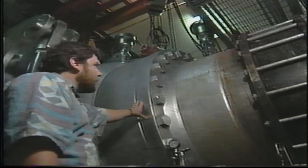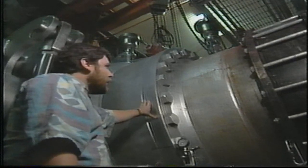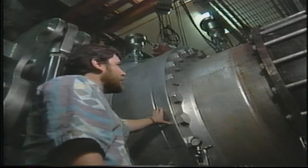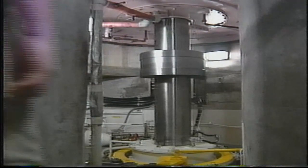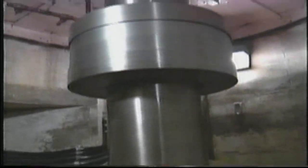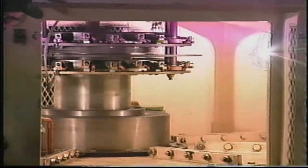This is the downstream side of the spherical valve. On the upstream side is the lake, and it's at an elevation of over 1,000 feet. And the pressure that will be exerted on the upstream side of this valve when it's closed is over 500 psi. This shaft is connected to a turbine. The water released from the spherical valve causes the shaft, which is also connected to the generator, to spin. It's the generator which converts the hydroelectric power to electricity.